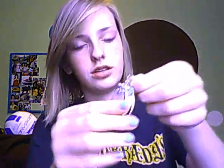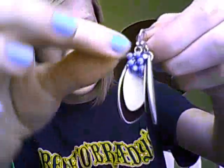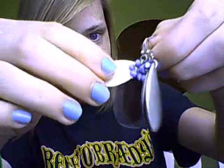Okay, so first I'm taking the tree one. This is what it looks like. So let's start. Okay, so the first one I have are these. They're like turquoise little buttons, and then they have this silver thing, and this is like this brown, soft material. They're cute. They go with a lot, actually.